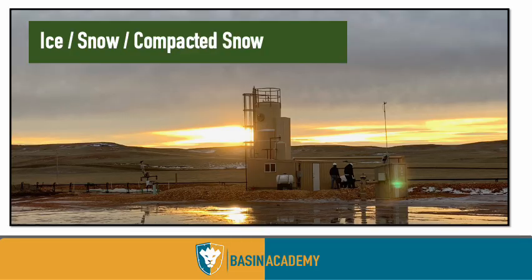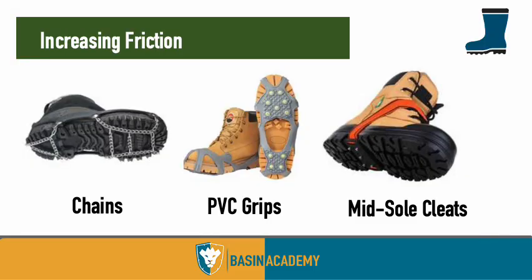Ice, snow, compacted snow, not necessarily every season do we have to worry about this. Obviously, when it's warm, we don't. But that's another hazard we have to think about when we're selecting our footwear. And we'll talk a little bit about that in the next slide. There's cleats for this. We need to increase friction when friction of the ground is reduced. So I'm a big fan myself of the midsole cleats. They fit all types of sizes of boots. They're easy to flip up if you're going to walk in an area where a cleat would create a hazard, such as metal stairs. And they just seem to last longer than the chain or the PVC grip type.